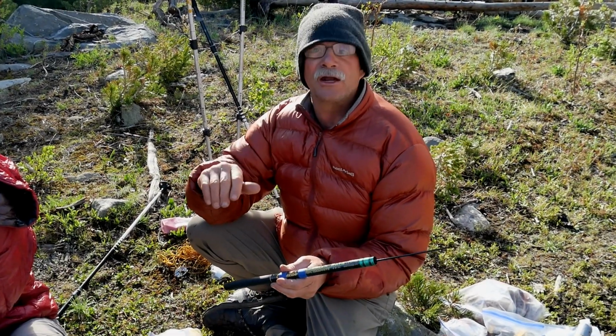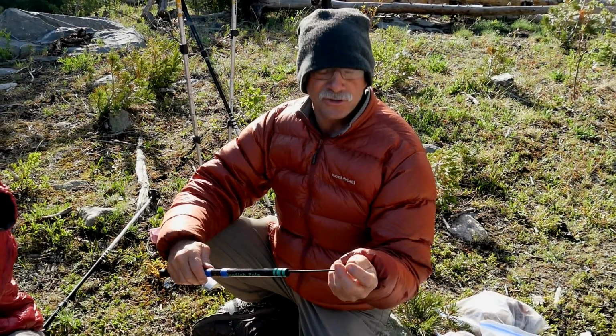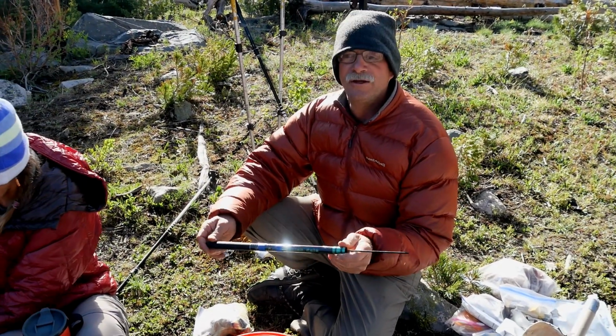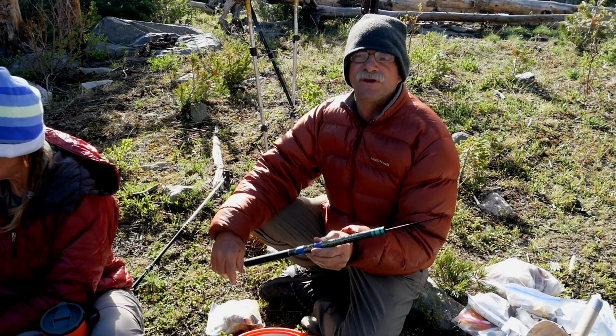So I'm really excited about this year, about getting it rigged up and choosing the right fly and everything, and seeing how my repair job works. And I think I'm all right. My pole is 14 foot, so it's a little bit longer than that right now. So you can see it's probably close to 15 foot.